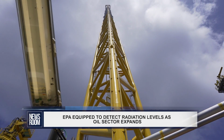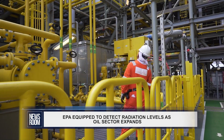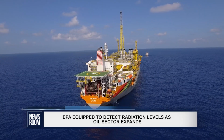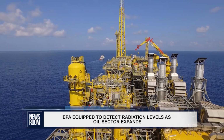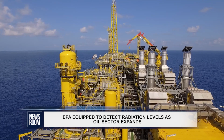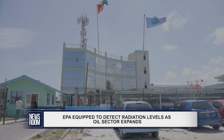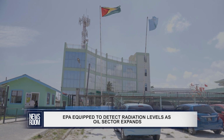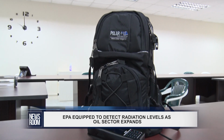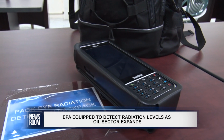Since the emergence of the petroleum sector, Guyana has seen an influx of chemical waste facilities being established to store items from offshore operations, and oftentimes some of those materials are radioactive. To ensure that Guyana is not exposed to harmful radiation, the Environmental Protection Agency has equipped itself with a new piece of technology, enabling officers to test radiation levels in the air.